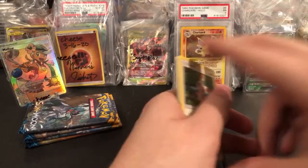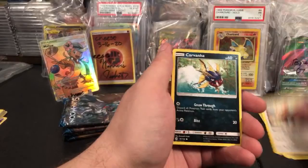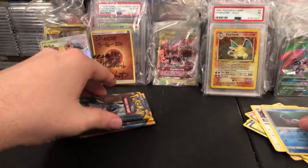Oh, here we go. Here's an ant. You want to see an ant on my wall? There he is. God, those guys are so annoying. All right, Tony, you might get a good pull anyways. This is a fresh box. So, Carvana, Pikipek, Sandile, Snubbull, Fearow, Wishiwashi, and Hariyama.